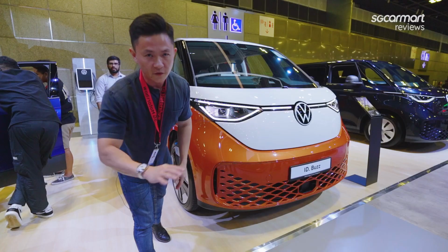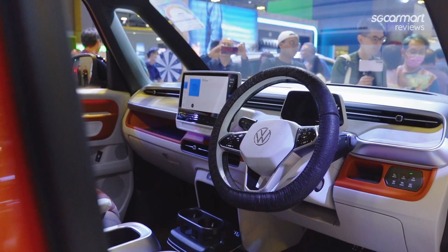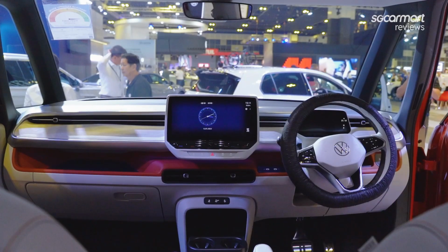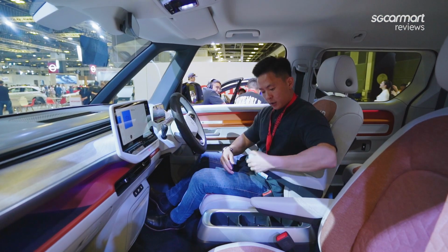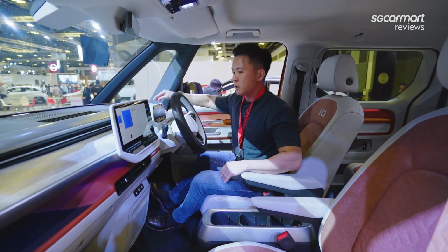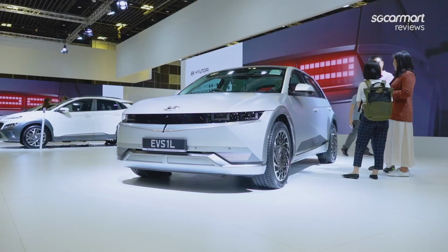But this is not justifiable for the car because we really have to check inside. On the inside, everything looks very sustainable. It looks like this has been very well thought out by Volkswagen's engineers as well as designers. You have a lot of cubby holes here. You have armrests right here. It looks good, feels good, smells good. Everything is just on point. I need to drive this car.